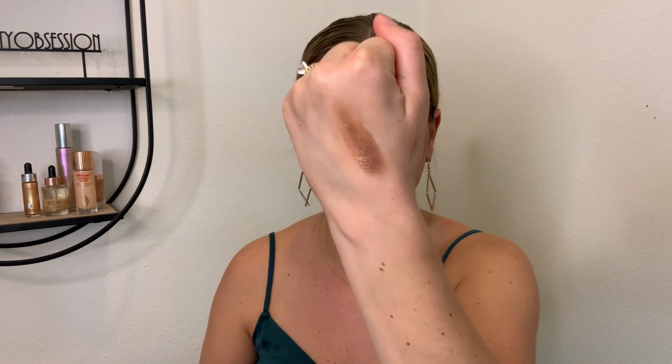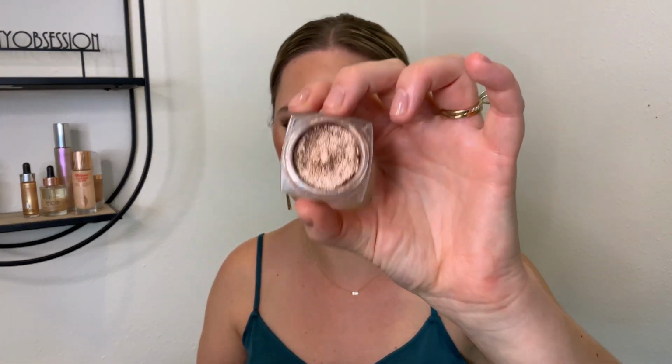Now I made a little blurb about affordable shadows that I really like. I have to shout out the L'Oreal Infallible Shadow in Amber Rush. This is the first single shadow that I ever bought for sure, off of Jaclyn Hill's recommendation way back in the day. And this is the original pot, and I've used this so much, and it's probably way expired, but there's still a ton in there.